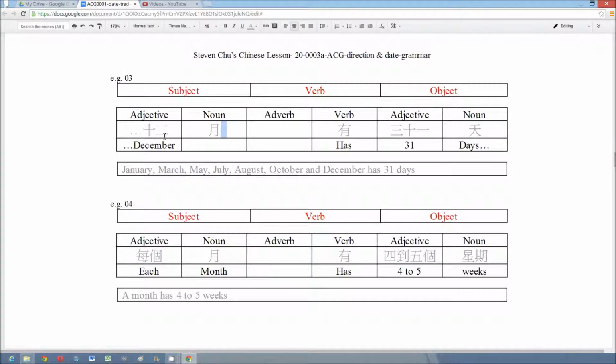Here is another example. 12月有31天. That means December has 31 days. I just cut this part as an example. Here you can also see that all of this is subject, verb and object. You can find the adjective of each part.